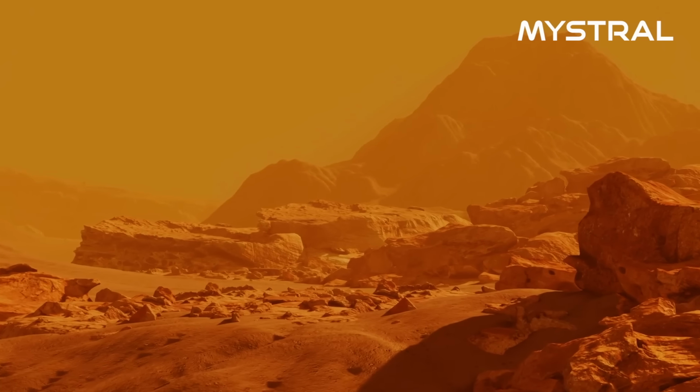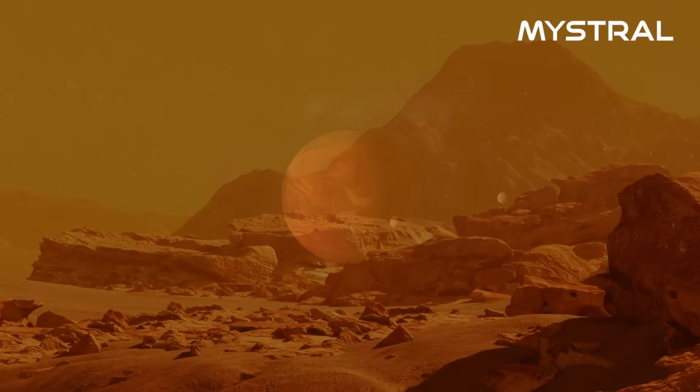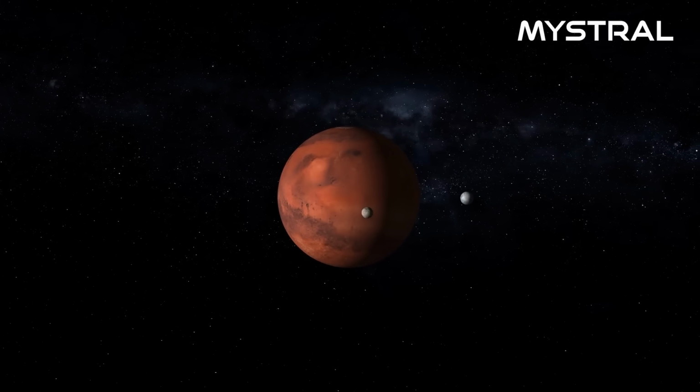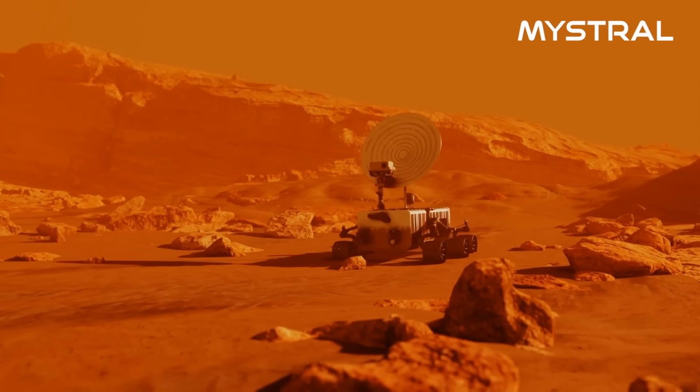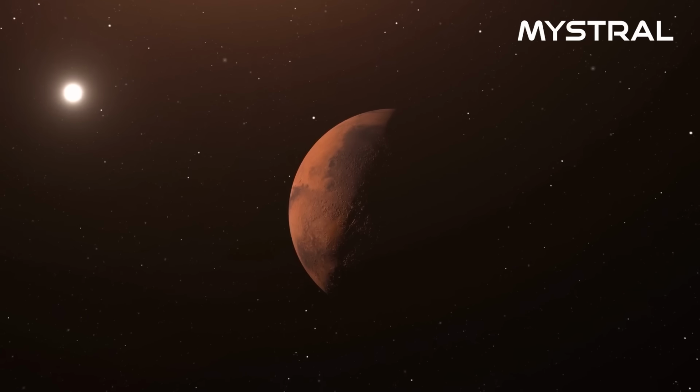Structures buried 35 meters below the surface. Geometric patterns that shouldn't exist there. And what China uncovered beneath Mars forces us to rethink when water disappeared from the red planet.